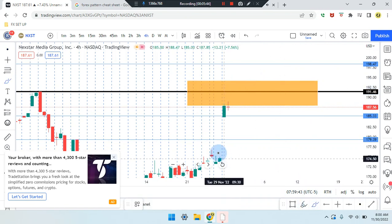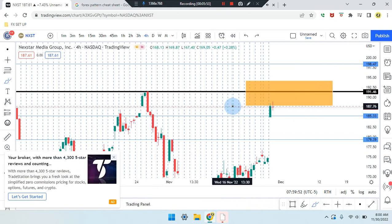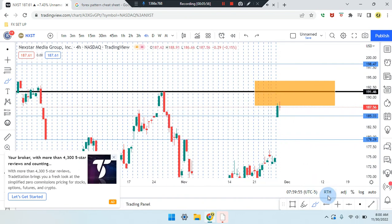So let's read the market. Gap in the market, third to last candle, huge gap in the market. Market spiked up. It just worked its way sideways on that zone. And now we have to continue to see what's going to happen as we walk down the time frame.